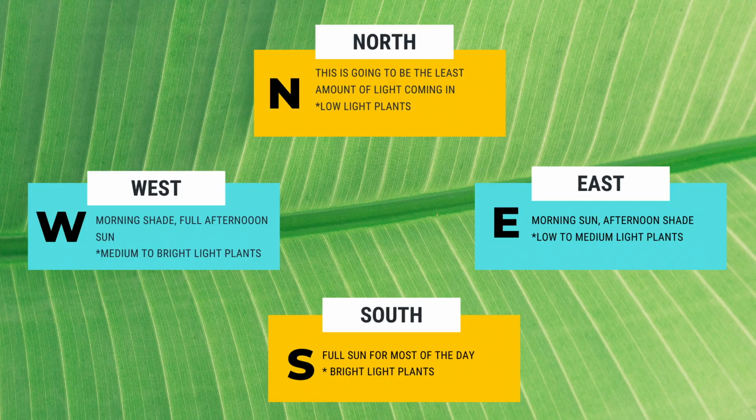So in summary, northern windows, barring anything blocking the light, are going to be your low light tolerant rooms. Eastern and western rooms are going to be the medium to medium high, and the southern locations are going to be that nice bright light. Again, considering how many light blocking things you have out there. So think about your windows and then place your plants accordingly based on what they need, obviously keeping in mind how far from the light source you are placing them.